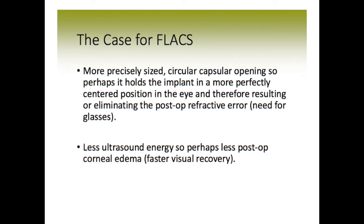And then the second thing they talk about is that less ultrasound energy is required, since the lens contents are softened by the laser, and therefore you may have less postoperative corneal edema. If you have edema in the cornea, that's almost always just temporary, but it could cause some foggy vision in the beginning, and so this way you may have a faster visual recovery if less energy is used. Very rarely there can be permanent edema in the cornea, and the claim would be perhaps there would be less of an incidence of that as well, using the laser to soften the contents first.